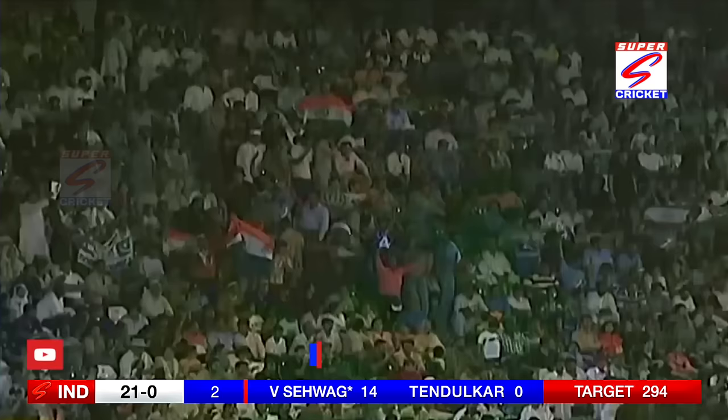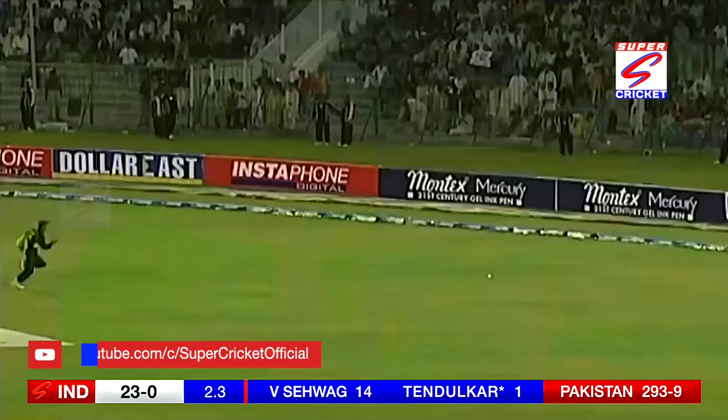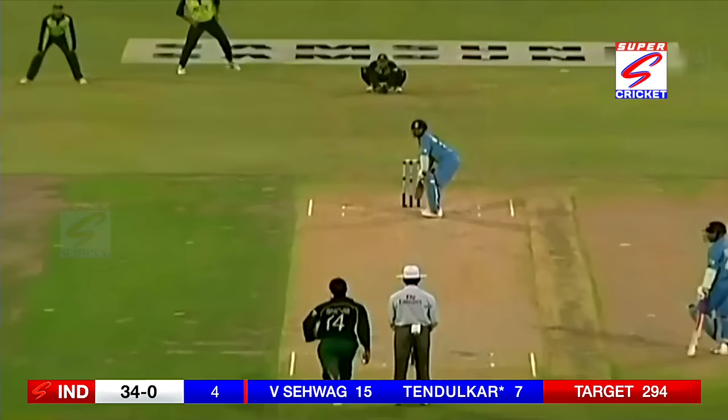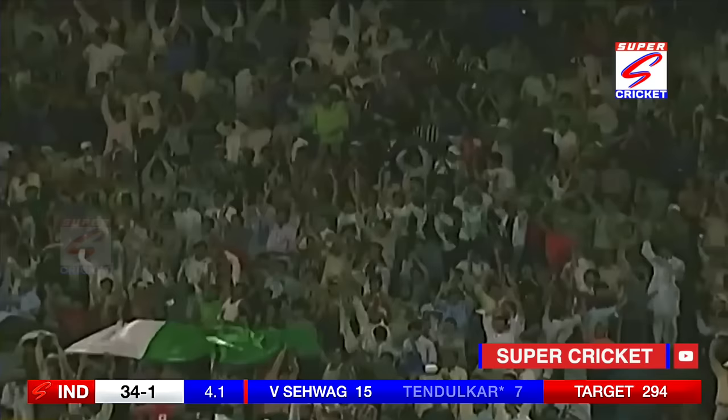That's a lovely shot. Magnificent use of the hands. It just flicks it. Such a great shot that he possesses here. And he's hit that up near the splice and yet it zoomed away. Nick there. No one's taken it. And they've got the wicket of Tendulkar.